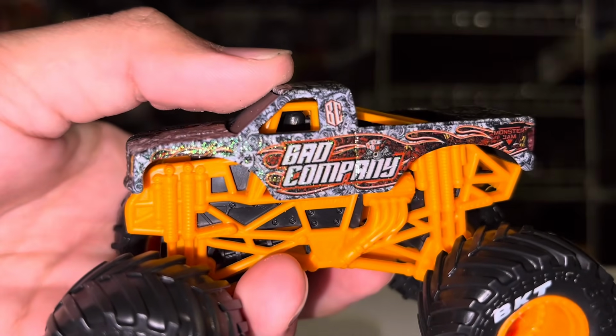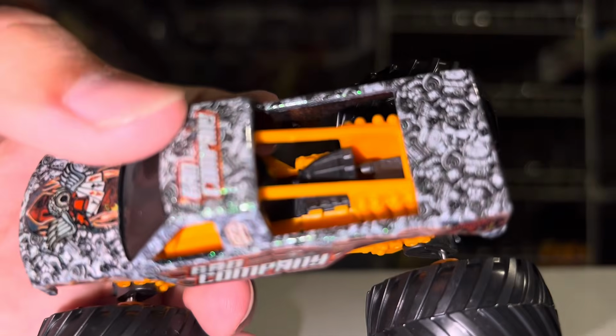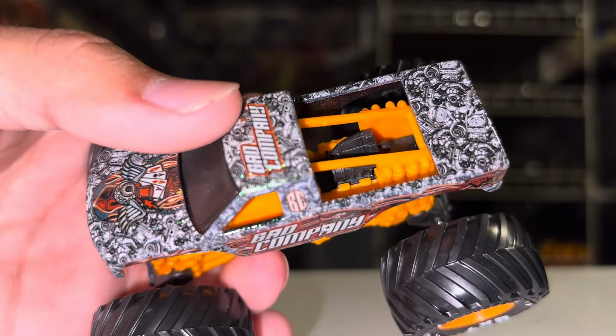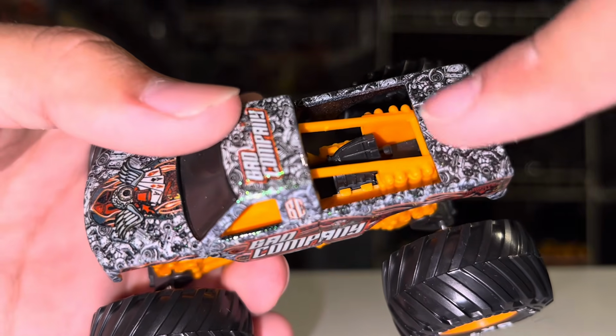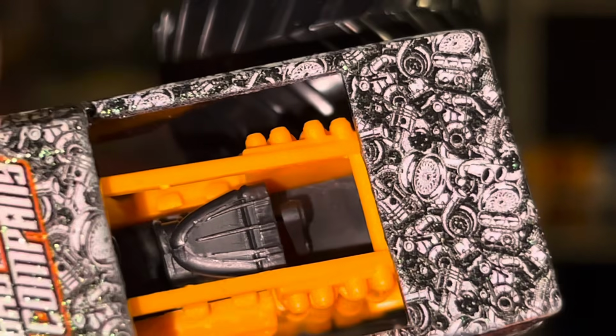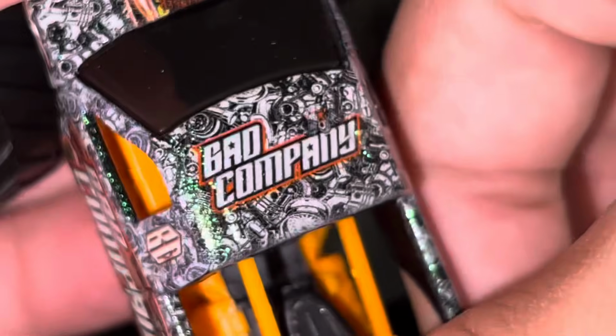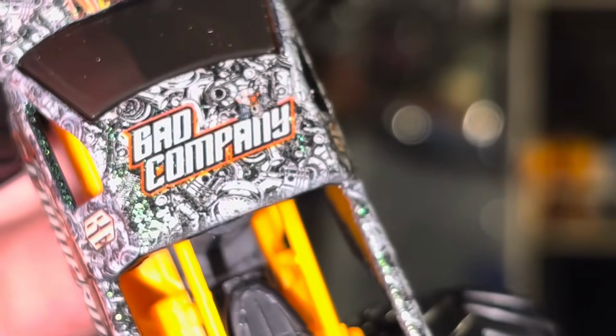The BC logo right there, obviously standing for Bad Company. The Bad Company on the side. And just a lot of skulls and stuff in the background. That's pretty much the type of design that you are seeing in the background. You can see a good view of it all on the little trunk lid piece right there. Super cool. Just a lot of stuff going on, and man, if the light catches it perfectly, you get to see those sparkles. It's like a greenish sparkle, but yeah, Bad Company on the roof right there as well.